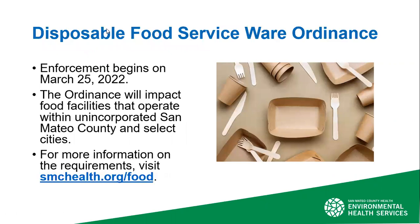And this is pretty much disposable food service. A lot of these meals may be to go. And for to-go meals, the County of San Mateo has an ordinance, and enforcement will begin as of March 25th next year. The ordinance will impact food facilities that operate within unincorporated San Mateo County and select cities. You can take a look at this ordinance and the type of materials or disposable foodware you can use for your MEHKO on our website, smchealth.org/food, for more information. Next.